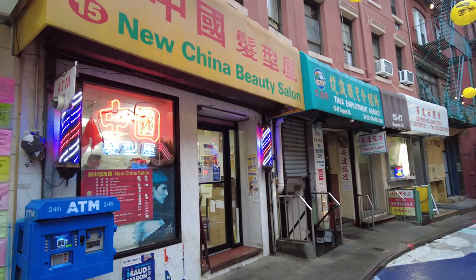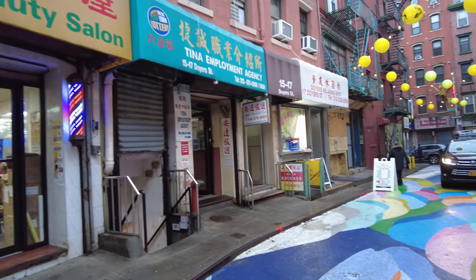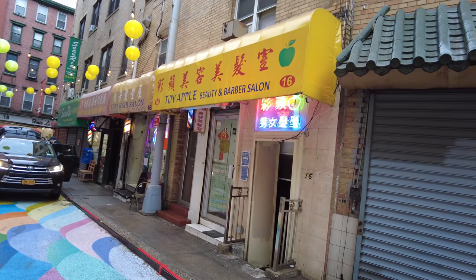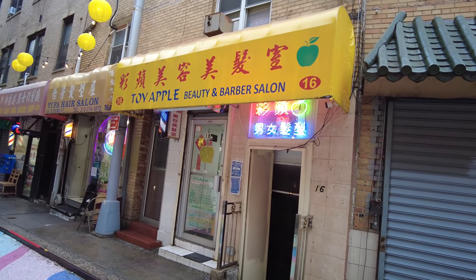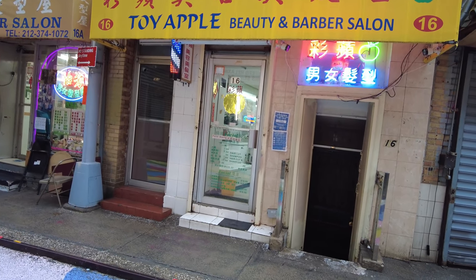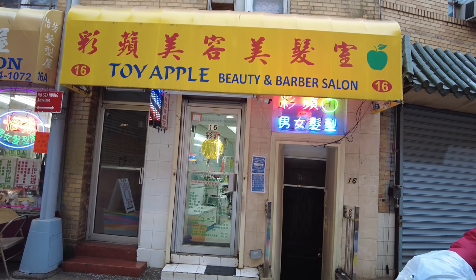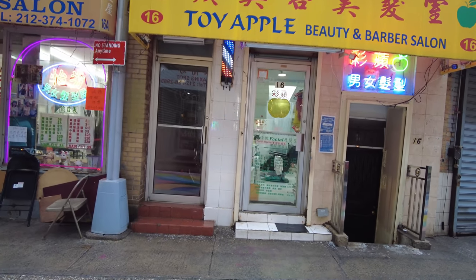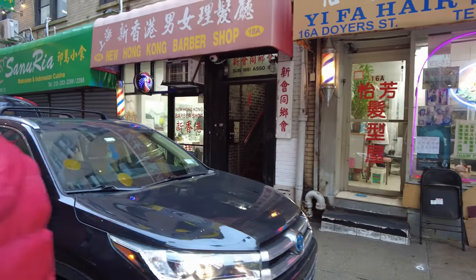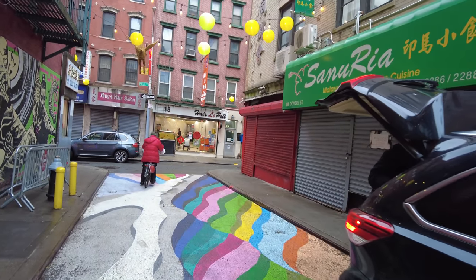Doyer Street is also home to many beauty salons. I went here, Toy Apple Beauty and Barber Salon, to get my haircut. Also, it's well known to be a spot where you can get your ears cleaned. My friend Jason Rupp has a few videos here showing the ear cleaning services that they have. I think they only charge $10 for it too.